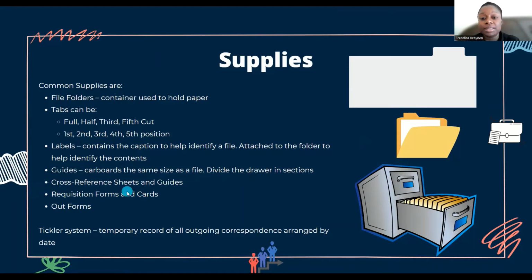There's something called cross-reference sheets, and that's just a document within another file that points you to information that may be helpful that's in another file. Let's say I'm looking for information related to vehicles, and I go to one of the vehicle files, but I don't find what I'm looking for. If the information I'm looking for, let's say license information, is in another file, a cross-reference sheet will say, hey, if you're looking for information on licenses, license fees and whatnot, you can look in this particular file. So it just guides you to another file that may contain more information on the same subject, the same person, the same anything really.